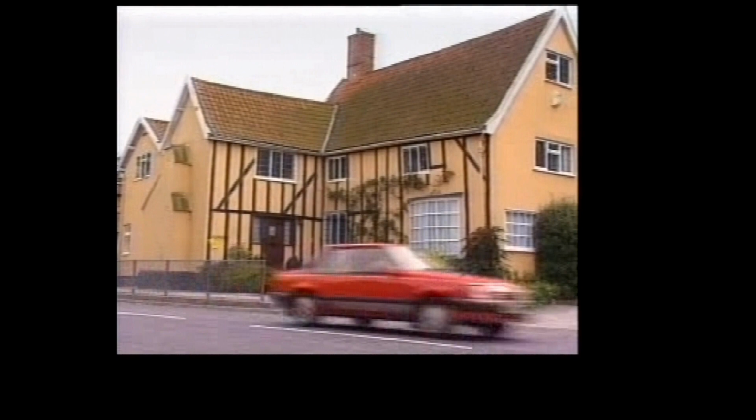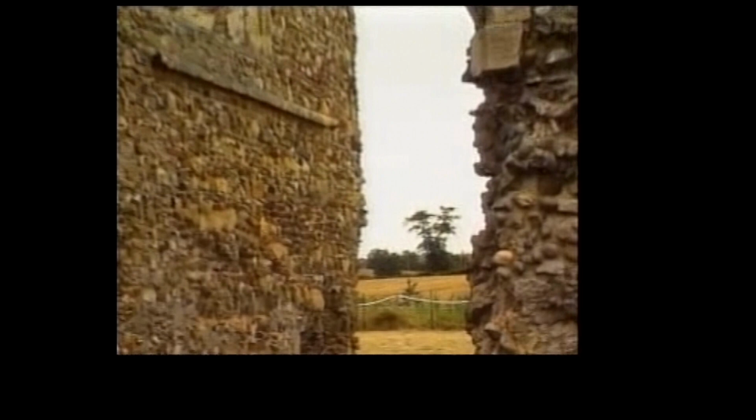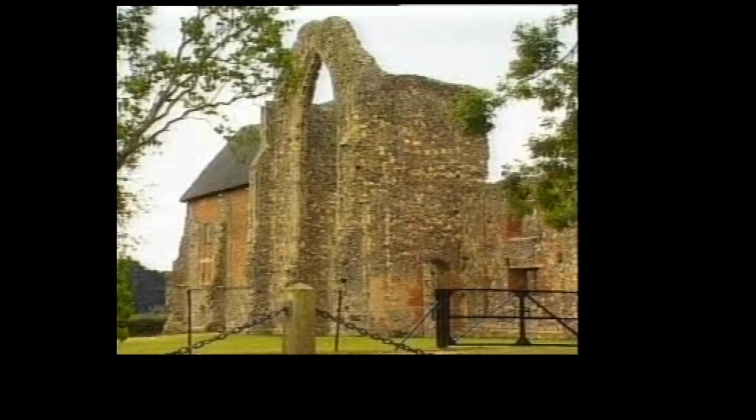Religion, too, has done much to change Suffolk. Monastic foundations once owned much of the land and employed most of the people. Many fascinating remnants still stand to remind us of the Reformation, like this vast abbey near Leiston.